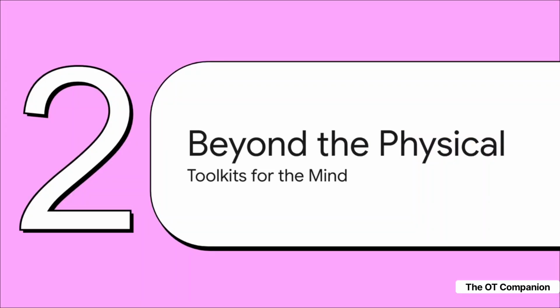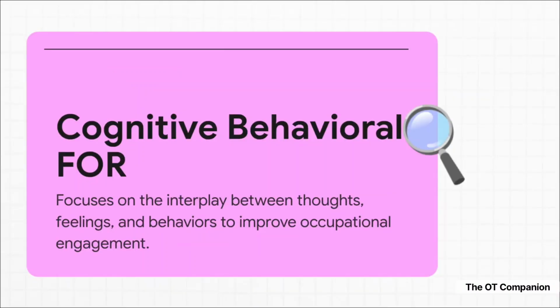Okay, so we've been talking a lot about physical recovery, but the OT toolkit is so much bigger than that. Therapists also have these really powerful frameworks for tackling the mental and emotional challenges that get in the way of us living our lives. A fantastic example is the cognitive behavioral frame of reference. The whole idea here is that our thoughts, our feelings, and our actions are all tangled up together. So if you can change unhelpful thinking patterns, you can directly change how you feel and what you do. And it's just one of many tools for the mind, like the psychodynamic FOR for emotional expression or the role acquisition FOR for navigating new chapters in life.